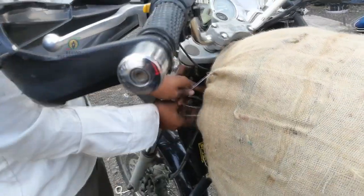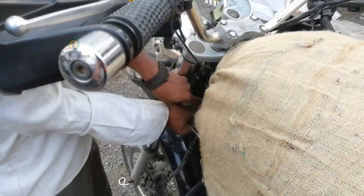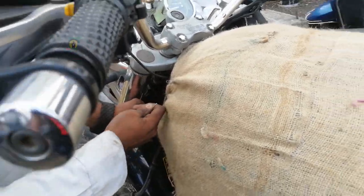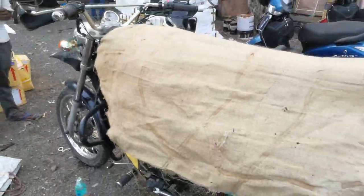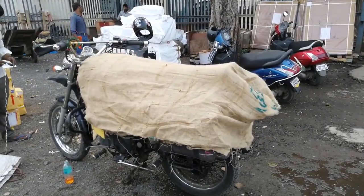Stitching it and making sure that it gets fixed, it doesn't get removed. I am generally liking this kind of packing. Yes, perfect. Look at the bike. Whoa. My bike looks so huge.